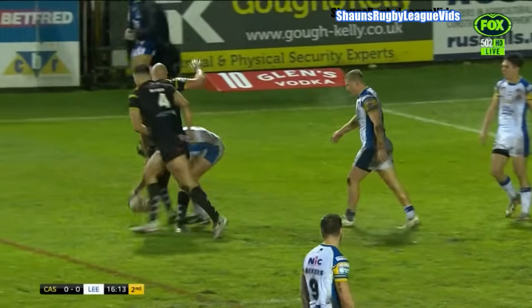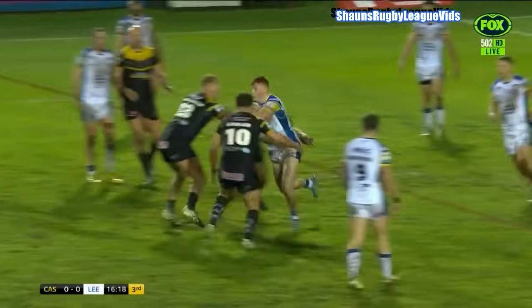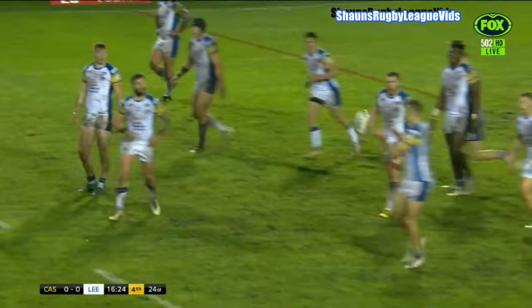Yeah, brave run from Croft got Leeds with a bit of go forward. They were thinking about expanding play there. We've seen that so often this season from Leeds, their willingness to throw it around.